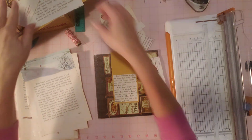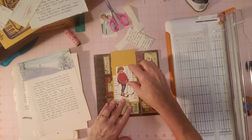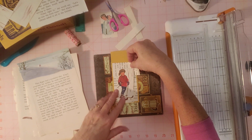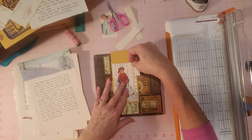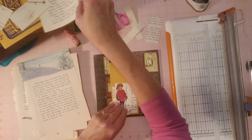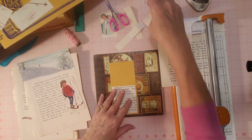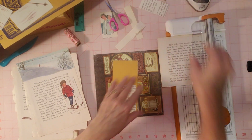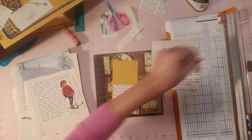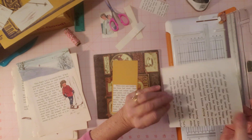Okay, let me see how tall he is, because I think I want another piece of book page here. Do we want it going in the right direction? I think that I probably do. I would like to put it sideways like this, I really would, but I don't think I'm up for that. It just doesn't look good. Usually I don't care if things are going sideways, but I like this picture on the back of this one too.